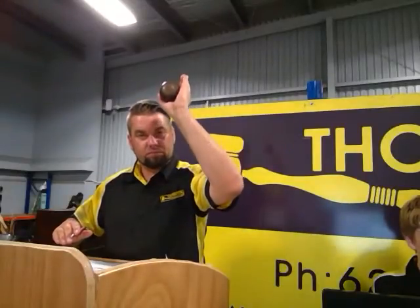Lot 307 is the hollow core internal doors. I think that's supposed to be internal. There we go. Fitted with a frame. Chrome coloured doorknobs. Some have damage. There's approximately 18 of them. 15 now. At $15 there for all those doors. 15 on the net. You bet. $15.